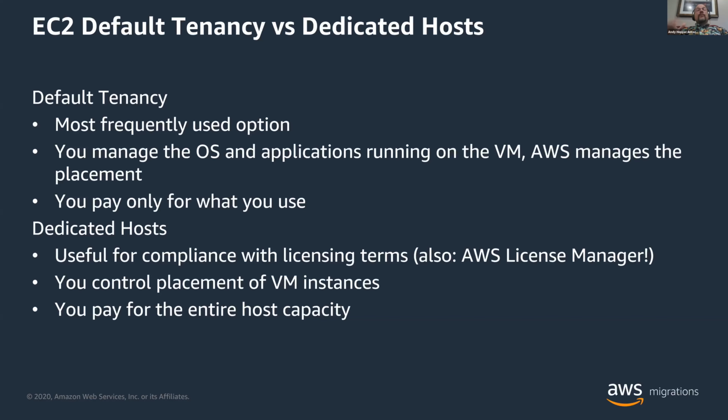You get to determine where you want to run your VMs. If you have more than one dedicated host, you simply determine where you'd like this EC2 instance to run on those dedicated hosts. But unlike default tenancy, where you're only paying for the CPU and RAM capacity that you're running for that duration of time, you're paying for the entire host. Regardless of how many or how few EC2 instances you're running on that host, you're saying, I want to allocate this amount of horsepower.